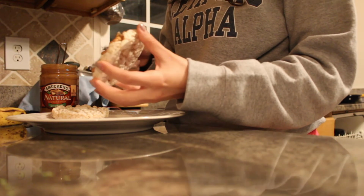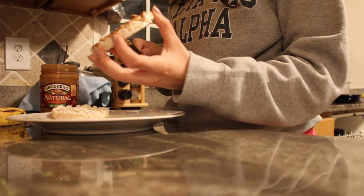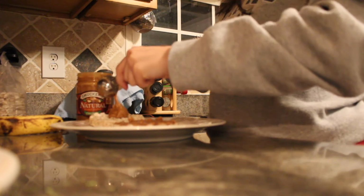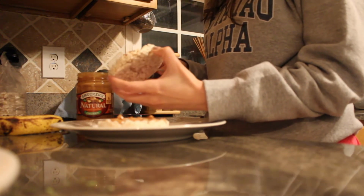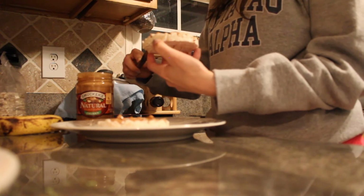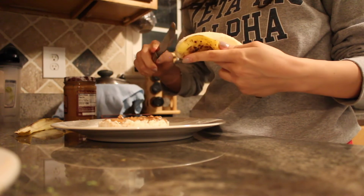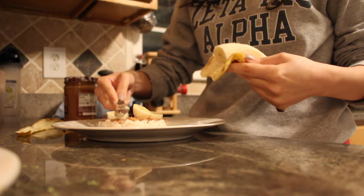But I just added some peanut butter to my rice cakes. Are you surprised? This is a chunky peanut butter though, so I'm going a little crazy here. And yeah, I just added a tablespoon of peanut butter to each one. Slathered on that bad boy. And then I cut up a banana, because peanut butter and banana on rice cakes is literally a delicacy in itself.